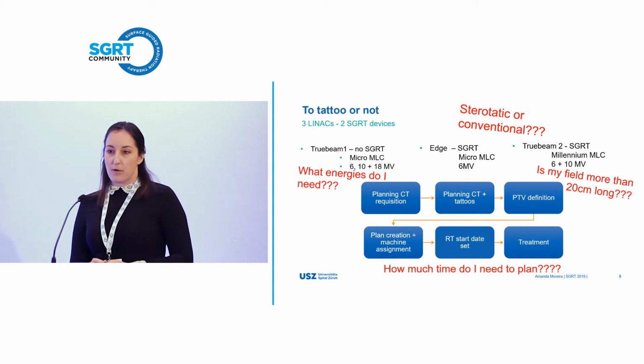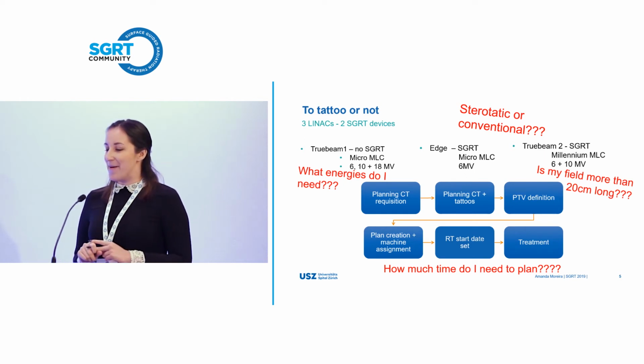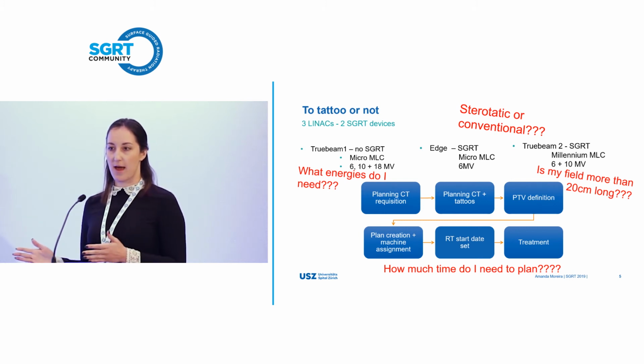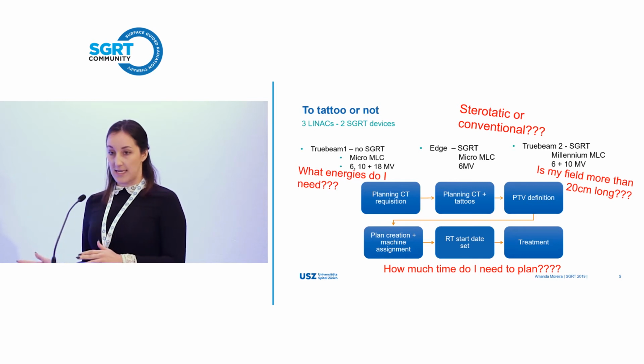So now our RO fills out a planning CT requisition. We have a few additional requirements. So is it going to be 3D or modulated? Is the PTV longer than 21 centimeters? And then our booking clerk plans the CT appointment, drags the appropriate care path based on priority given by our ROs and the complexity of the plan. This gives us a start date.